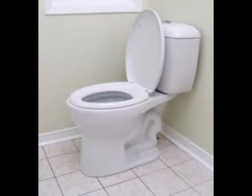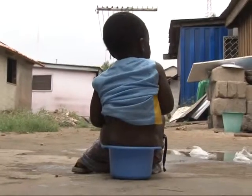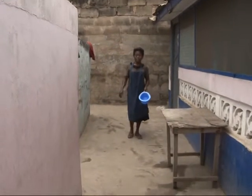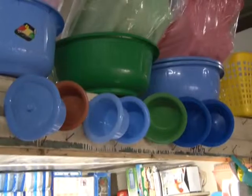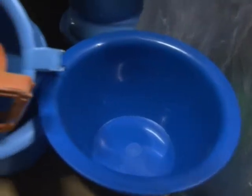Once upon a time, when there were no water closets in our homes, the bushes had to endure the stench of human waste. When attending nature's call involved the trek outdoors, one had to be accompanied by loved ones to ward off attacks, especially at night. As the saying goes, necessity is the mother of invention.